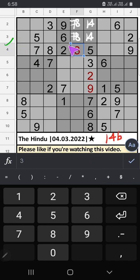Fourth row, 3 numbers are remaining: 1, 4, 6. Second row and third row we have 6, so 6 can't come in these cells. Then 6 is confirmed here. Then only 2 numbers are remaining, 1 and 4. Column H we have 1, so 1 can't come in this cell. 1 is confirmed here. Then 4 is here.